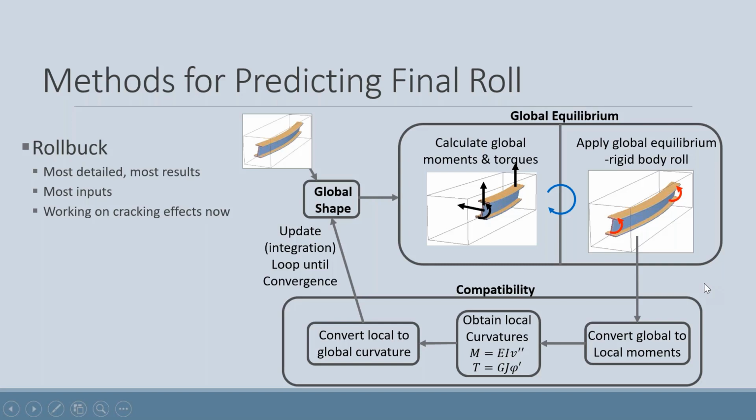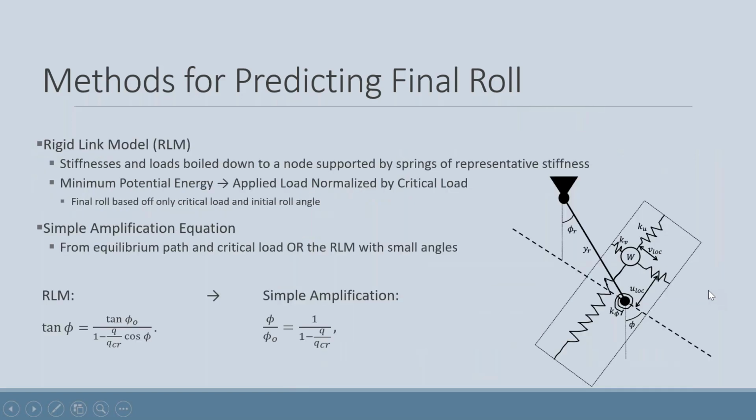And currently with rollbuck, we have previously only considered linear elastic uncracked sections, but we're currently working on implementing the effects of cracking right now. We'll be able to get that up and running, but we're currently testing and developing that. And can we move to the next slide, please?